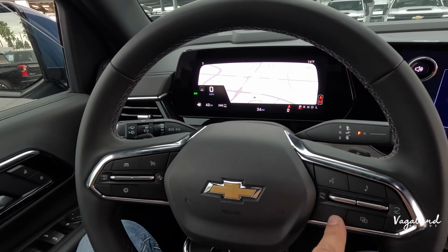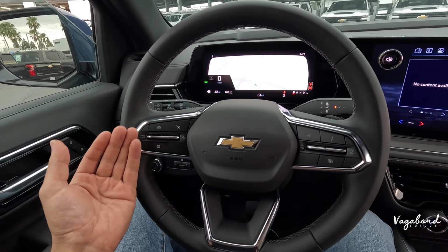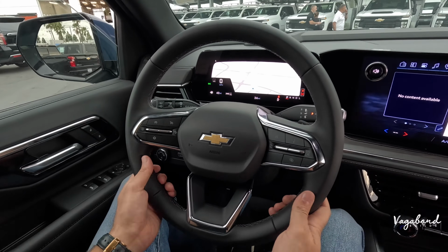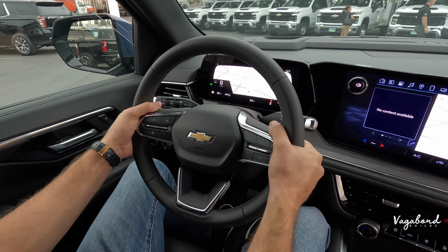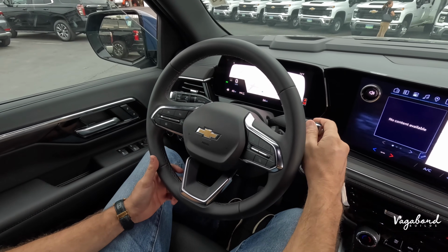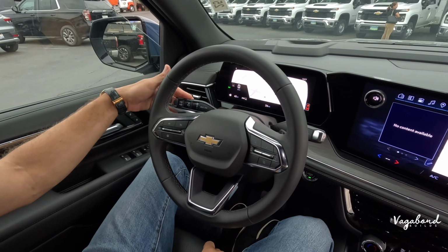On the right hand side of the steering, we have voice control, the media, as well as your phone control. On the left hand side, we get the cruise control and the crash warnings. Behind that leather wrapped steering wheel, we have paddle shifters for the 10-speed, a lever here for shifting through your transmission gears, and on the left you have your windshield wiper lever and your signal lights.